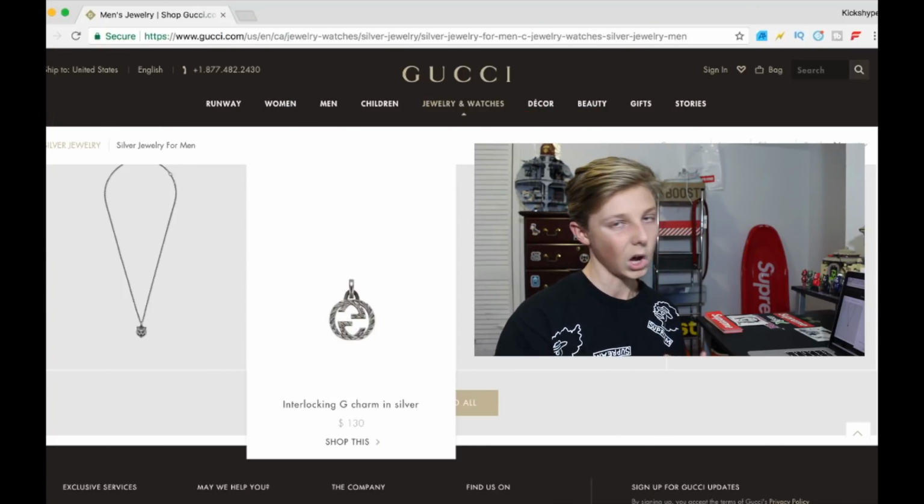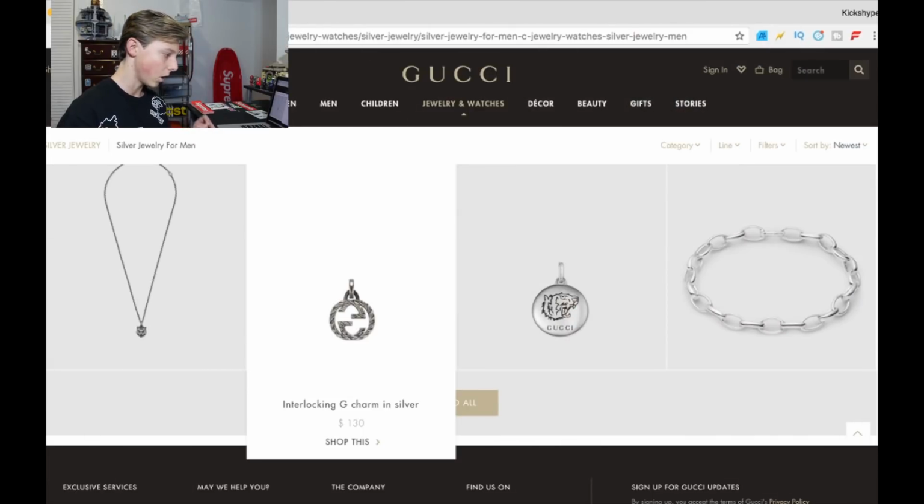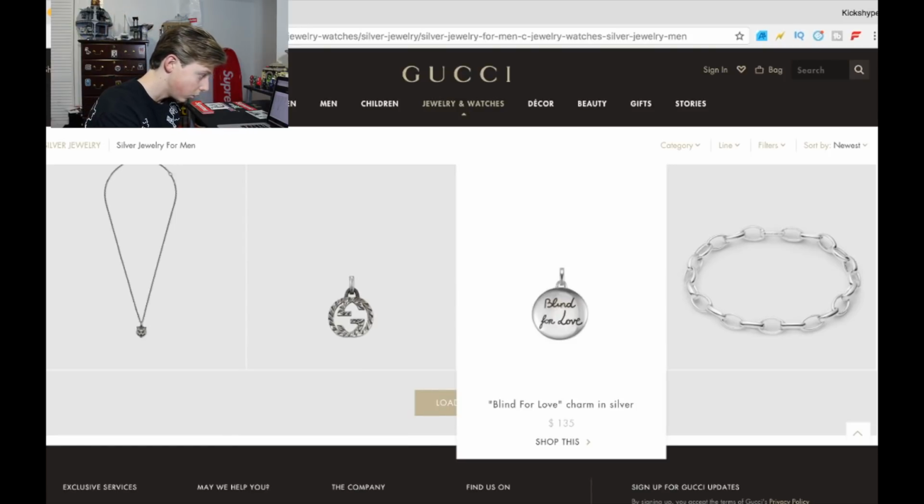So if you're looking to spend $100, maybe a little bit more at Gucci, this would be one of the things. This was in Jacob's video, I believe, this interlocking G charm in silver. I did watch how he got the charm and actually bought it and reviewed it. It's actually pretty thin from what I've heard, but he said it's really nice, like diamond cut, like a rope chain. So that's pretty good, and glad that the quality was good from what I've heard. And then we also got this Gucci Blind for Love charm in silver.